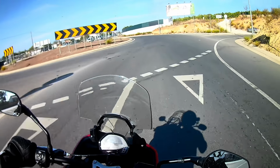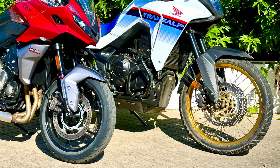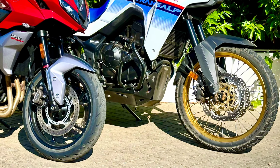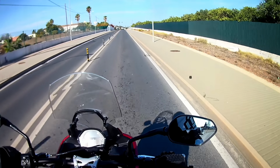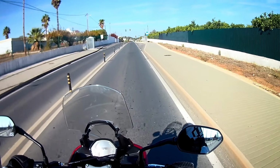A 21-inch wheel will never respond as well to changes in direction as a 17, but in all fairness, Honda's engineers have done a remarkable job on the TRANSALP and made the front wheel feel more like a 19-inch. But the Tiger has a not inconsiderable 20-kilo weight advantage and is a smaller bike physically, so it was always going to take this category.